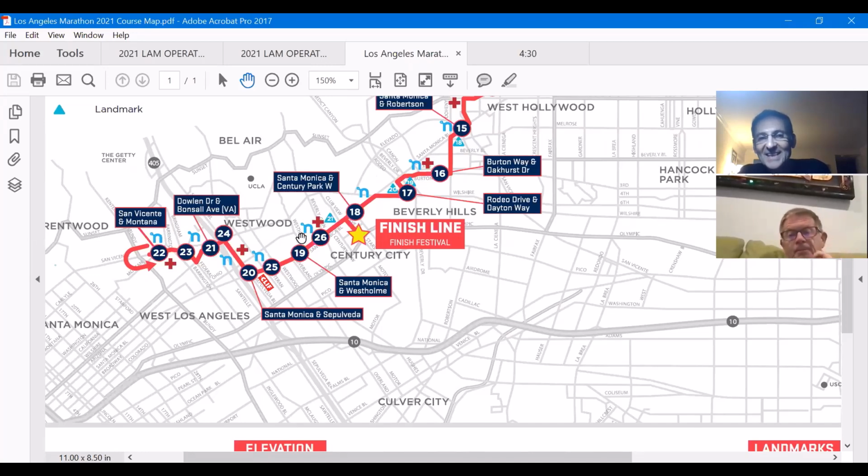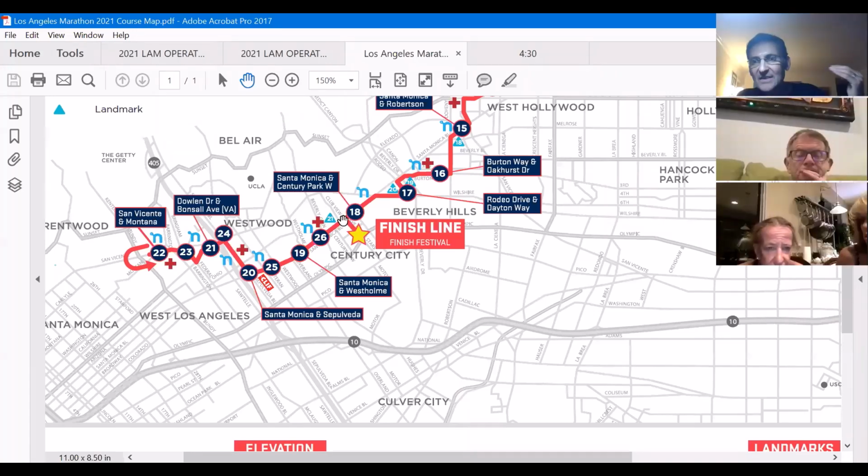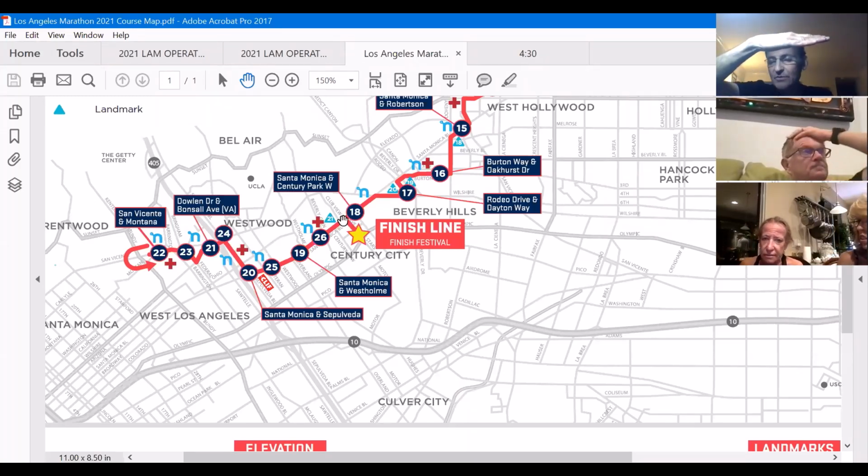Well, we're going to get into that in a little bit, but I can only say, basically you're going to be on the right side of the road in both directions, if that makes sense. Going out, you're going to be on the right side of the road, which is the north side, the westbound traffic. You're going to be running with normal traffic.